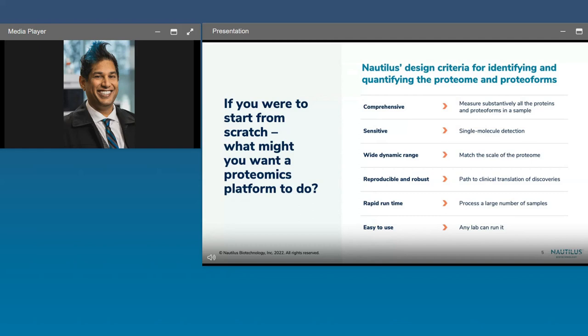Any scientific analytic technique, of course, needs to be reproducible and robust. That gives the path towards clinic. Ultimately, we have a very large number of samples, particularly as we start thinking about temporal studies and large cohort studies. And so a rapid runtime is critical. And then I'll just mention quickly, we want a platform that's really easy to use, something that is accessible to any lab, any biologist, so that the proteome is available to everybody.